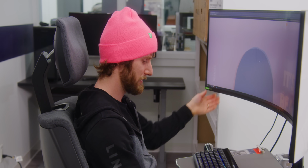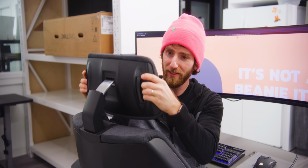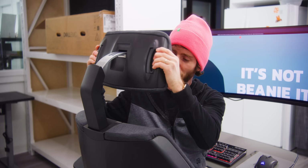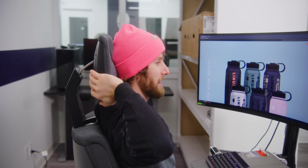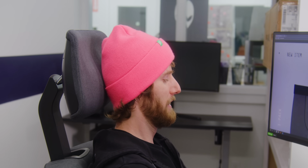Oh yeah. But wait, there's more. Check out this headrest. So it's got height adjust, like that. You just hold on these handles, and it goes forward or back, so you can get it exactly where you're most comfortable. And you can do it without even looking at it. So you just be like, yeah, you know what? I want my head right there. We go.